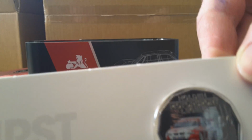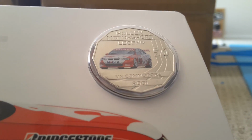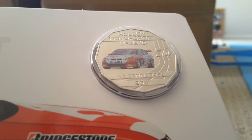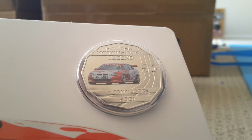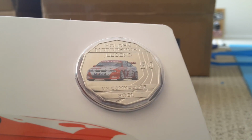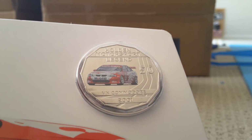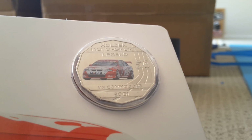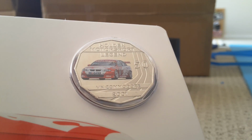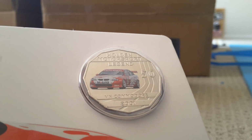So, Australia's high octane commemorative 50 cent coins. I'm not too sure if they're actually going to issue these in the future. Maybe they will. But the coins that were issued last year, 2017 for the Ford and 2016 for the Holden, were just normal cars that Ford and Holden produced. So if they're going to issue these in the future, then they need to come up with some other ideas.